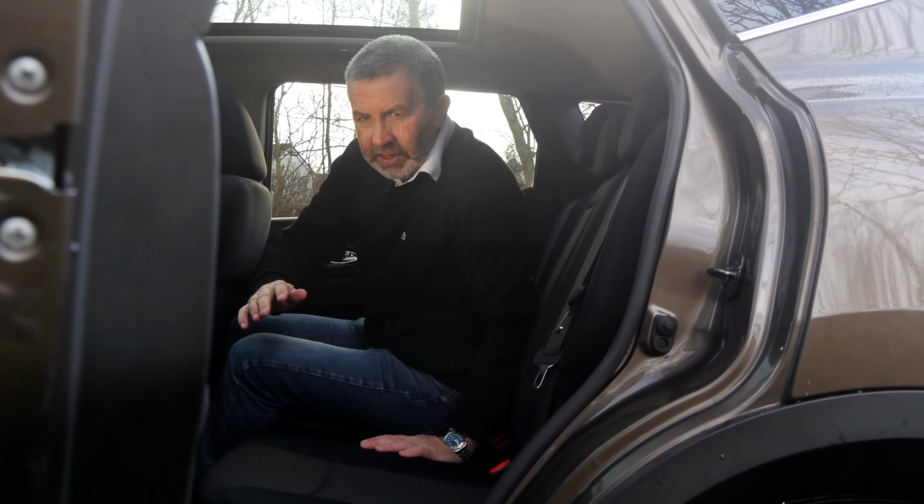Sixth gear, just get up to 70 miles an hour. So 6th gear there, just short of 2,000 revs. That's speed limit, so speed limit on the left, cruise on the right, set, click down, and then if you want to speed up, just click that little switch up, or slow down, knock it down. So cruise is working fine.